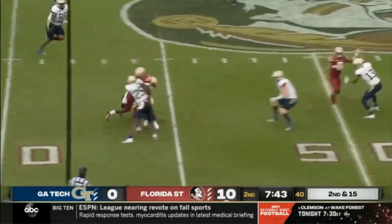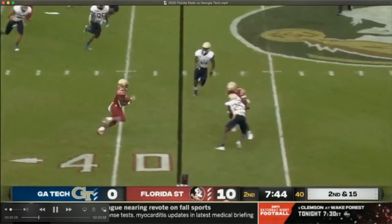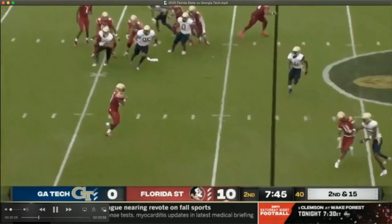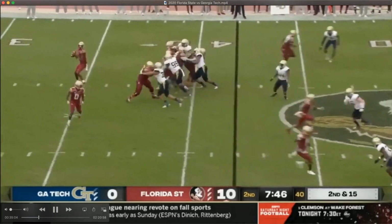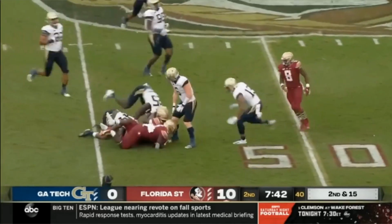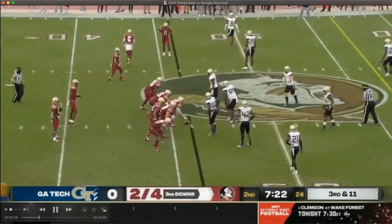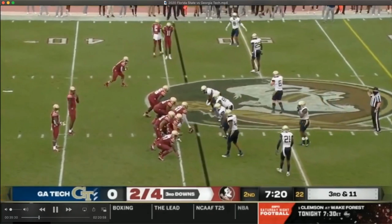Nice throw by Blackman there. Those are tough throws, actually. And I'll give Warren Thompson credit for blocking here. This is drop the football, but he's blocking like he's blocking his tail off there. That's pretty good. Getting yourself into a third and a little more manageable.